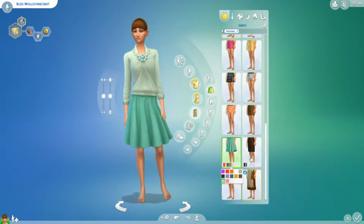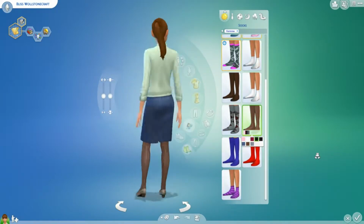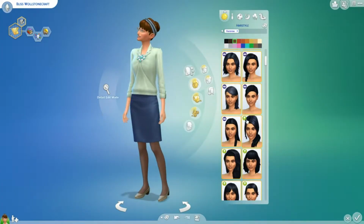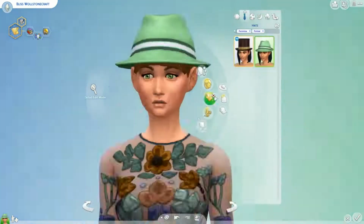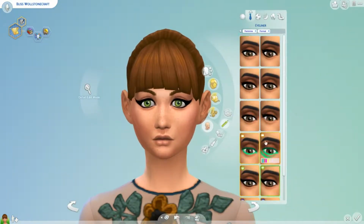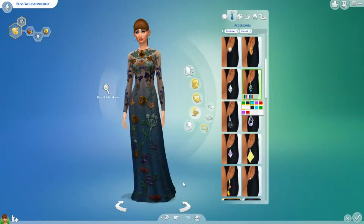One of the things I wanted to do is just get a house started that was just a little starter for the 20,000 simoleons you start off with. And this character is a very bookish type character.